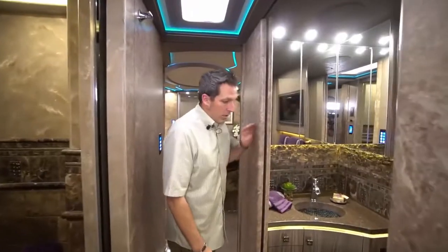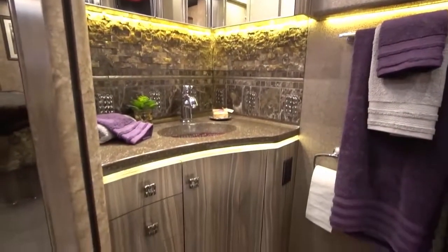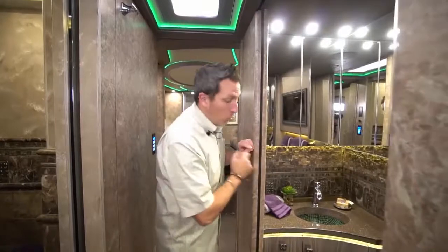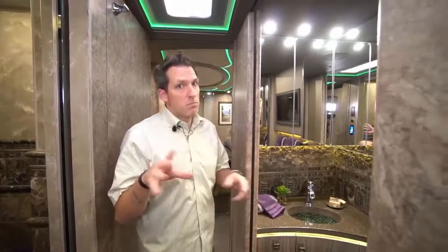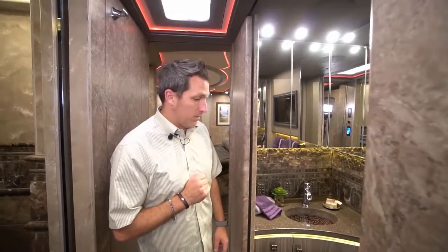Beautiful bathroom right here. One thing you're going to notice is, hey, look at the ceiling. It's green. And look at the sink. The sink is also green right now. And as it turns, so will the sink. So they're synced, pardon the pun, up together, which is kind of cool. As it turns to yellow, so does the sink.